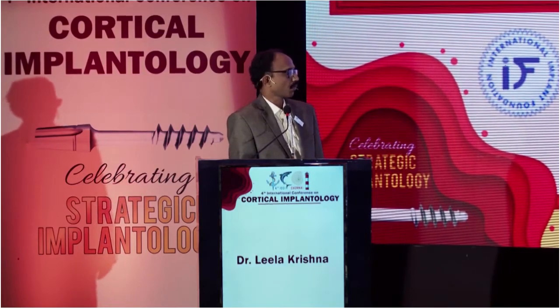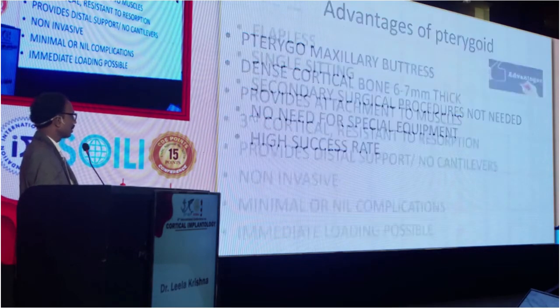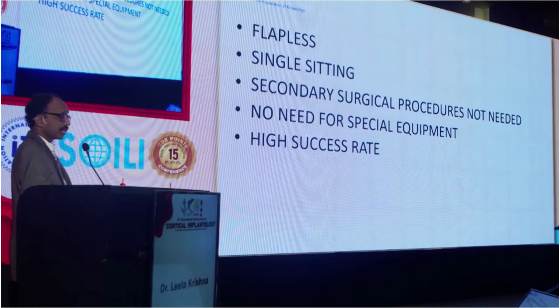And then 6 to 7 millimeters of thick cortical bone is enough to engage your pterygoid. As you know, it's the third cortical. It has already been discussed what the third cortical is. It provides distal support. We don't encourage any cantilevers in our basal implantology, so this helps in overcoming that. It's non-invasive, with minimal or nil complications, immediate loading possible, flapless, single sitting, and secondary surgical procedures like sinus lift are not needed. There is no need for any special equipment. Normally people will think we need special equipment, special implants. No, we use regular implants and regular armamentarium, and it has a high success rate. A 99% success rate has been reported in recent articles.